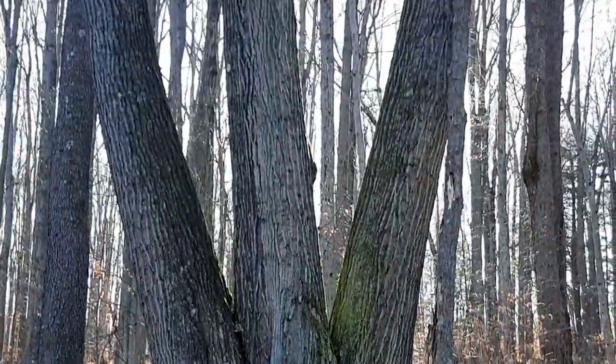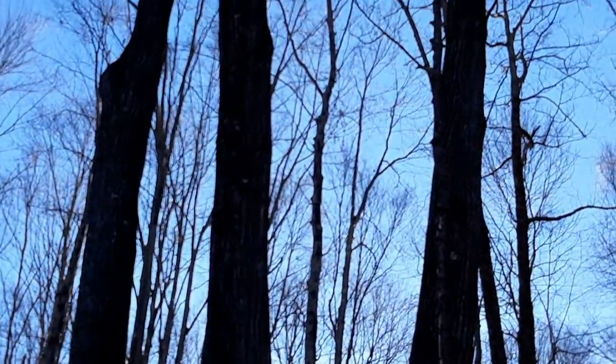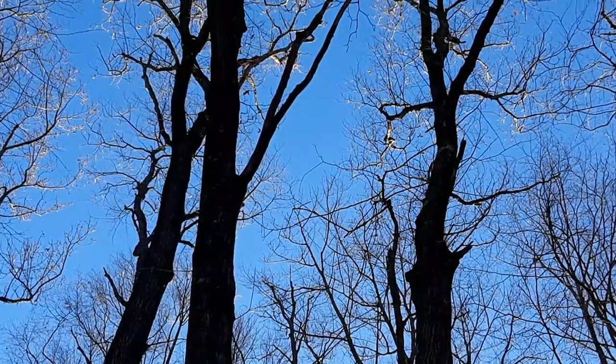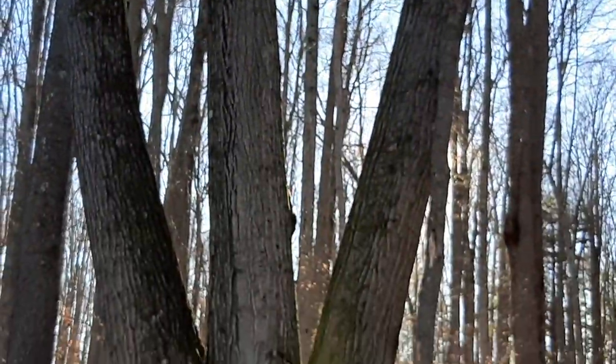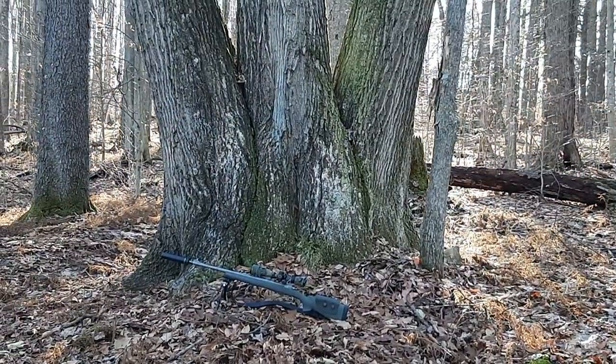Just give you guys another look. It's crazy how they just split up into like three different trees. It's like a trident almost. It looks kind of like a trident. Look at that. It's pretty insane.